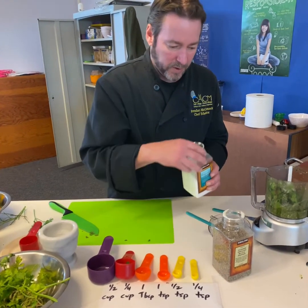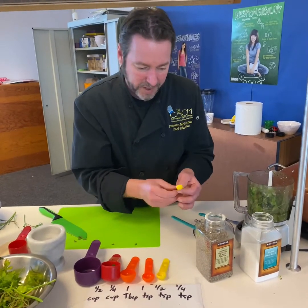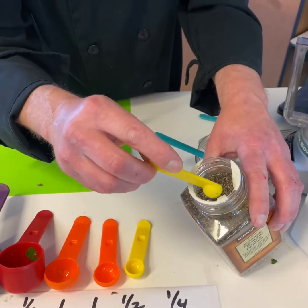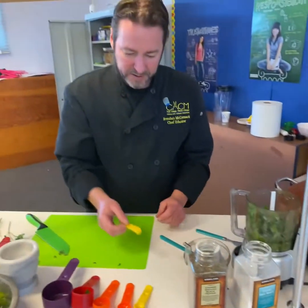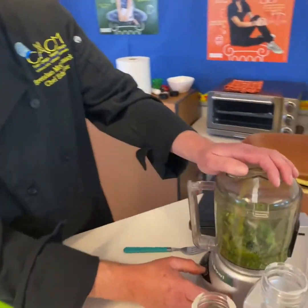And then our smallest measurement is the 1/4 teaspoon. But we need even less than that. We need 1/8 of a teaspoon of pepper. So I'm going to fill up the 1/4 teaspoon all the way, and I'm just going to shake out 1/2 of it. Because 1/2 of a 1/4 is 1/8. So we got 1/8 of a teaspoon of pepper. And that's it. Okay, so all we need to do now is blend it all together.